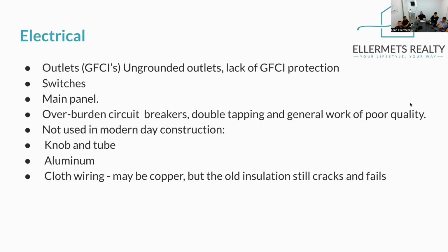So, electrical. Outlets, GFCI. That's what you're looking for. It's a ground fault circuit interrupter, which is what we want to have happen instead of it grounding through somebody's body and killing them, okay? Not required in the sixties and prior. So if a home does not have them and you're the buyer's agent, ask for them anyway.